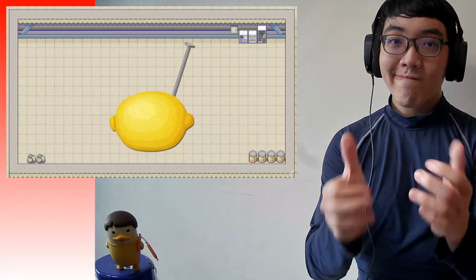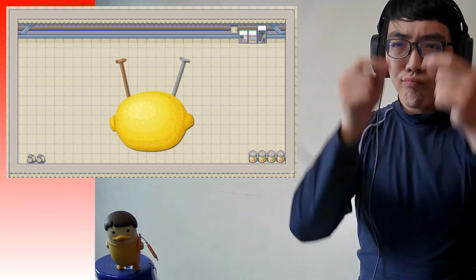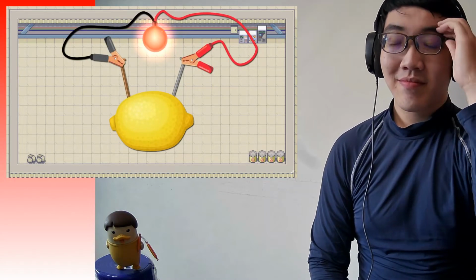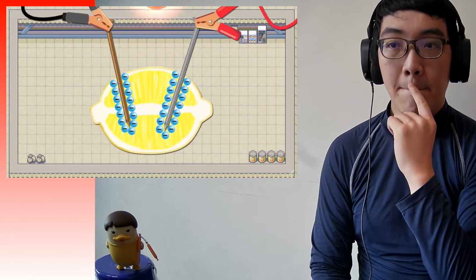You can stick a galvanized nail over here in a lemon and a piece of copper over here in the same lemon, put a load between them, and bam, you are making electricity. And you're making electricity through a chemical reaction. Two chemical reactions, point of fact.